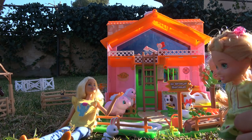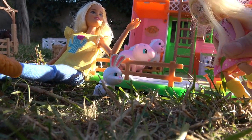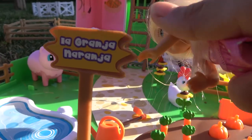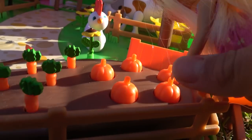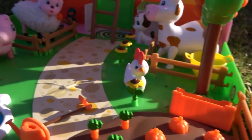I love this farm. Barbie, can I give them the grand tour? Of course, Chelsea. So here we have our sign. This used to be another farm. We just bought the farm. And here we have our orchard with our pumpkins and our carrots. They are ready to pick.